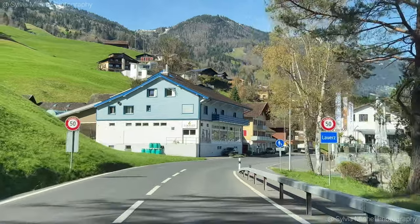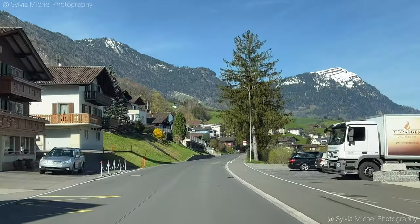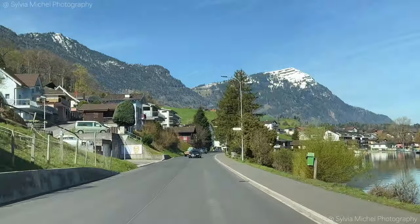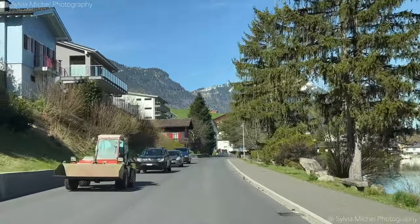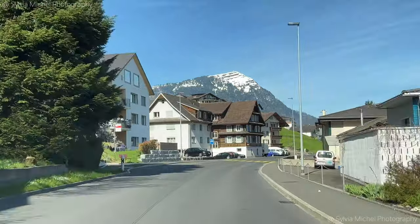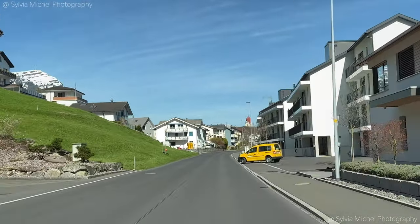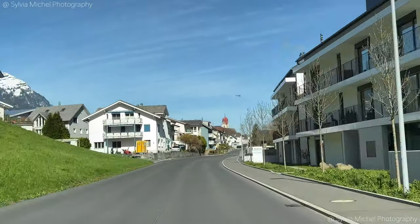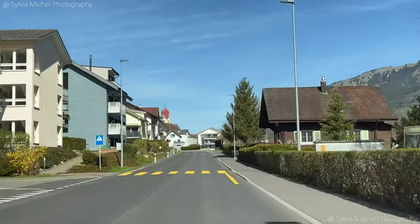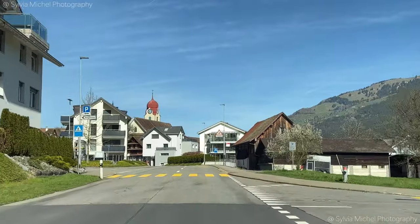Now this is Lauerz. On Lauerzersee, you can go fishing. You can fish your fish for dinner every single day when you fish it. When you look up on the left, you don't see it. There is Rigi, so you know a little bit where we are.